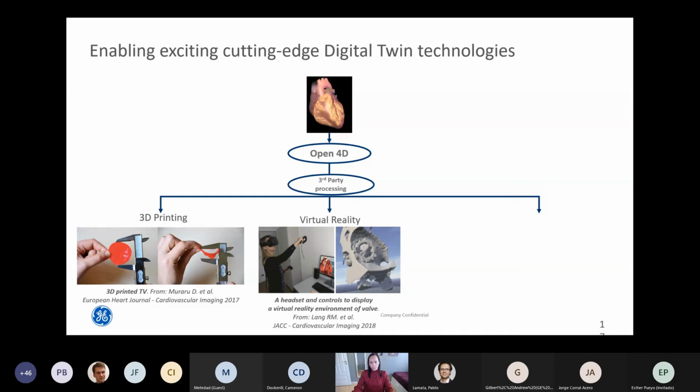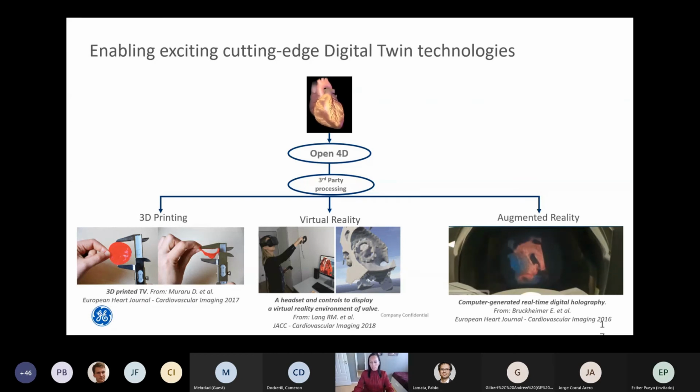Other solutions that third parties have been working on relate to virtual reality, for example creating a headset to control and manipulate the view of the valve. And of course, some groups are now working on augmented reality solutions, for example using HoloLens technology to navigate through the data generated from our systems and adding layers of additional information. All of these technologies are now possible for third parties to develop, now that they can access the data readers. And that's not just on our systems, it's also, as I mentioned, on the other main imaging vendors as well. So this really opens up the market for sharing these possibilities with third parties as well.